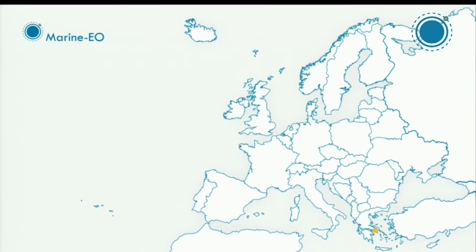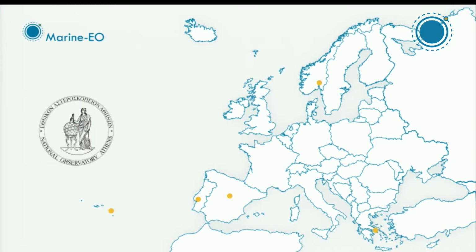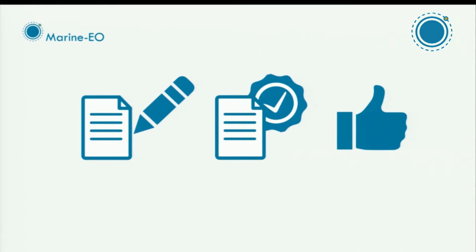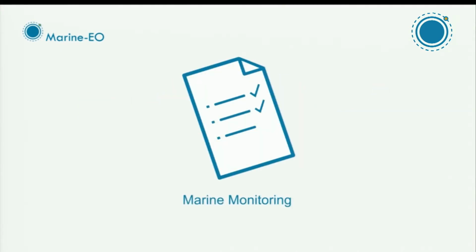MARINEEO teams up a group of 9 European partners acting as public procurers and scientific and technical organizations with significant experience in Earth observation and maritime matters to achieve the following objectives. Develop, test, and validate 2 sets of demand-driven Earth observation-based services, which cover marine monitoring and security Copernicus thematic areas.